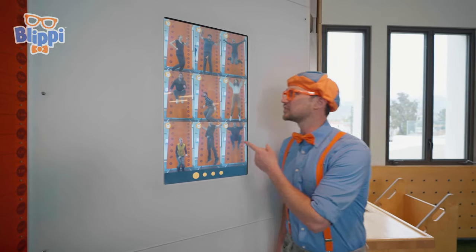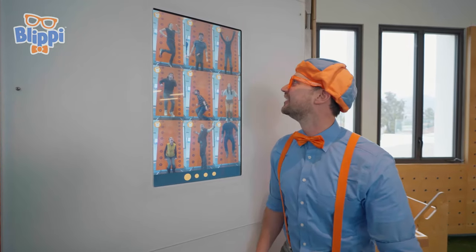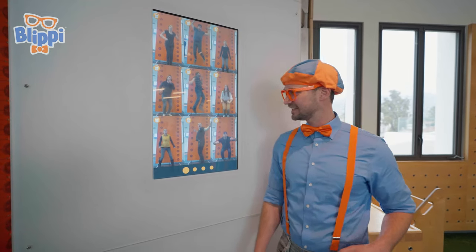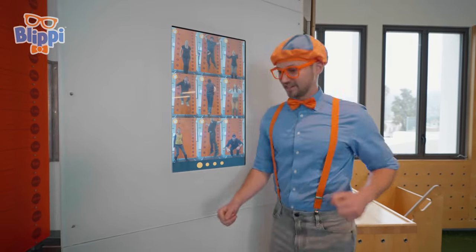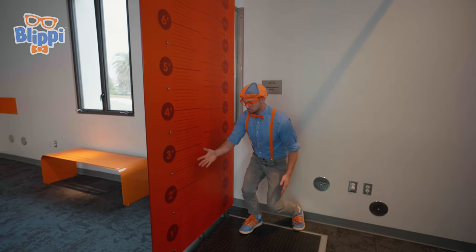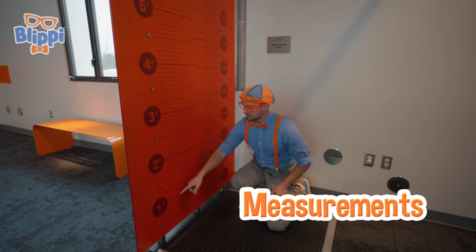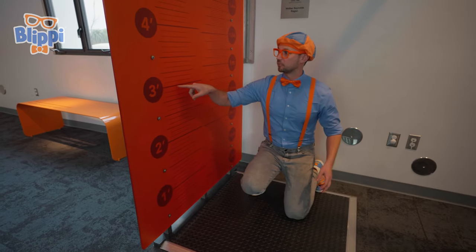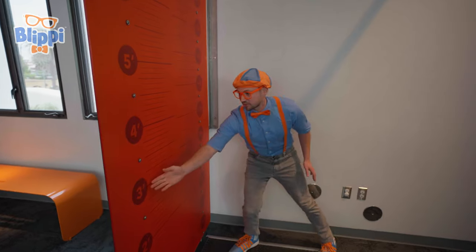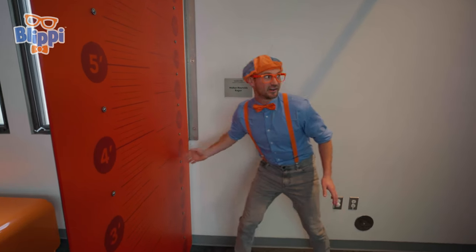Whoa, look at this. Looks like a bunch of people jumping in the air. Whoa, I wonder why they're doing that. That's so silly. Jumping is so much fun. Yeah. Oh, look right over here. Oh, that's where they were jumping. Oh, and look, measurements. 1 foot, 2 feet, 3 feet, 4 feet. Oh, and it looks like 3 feet is about 1 meter.